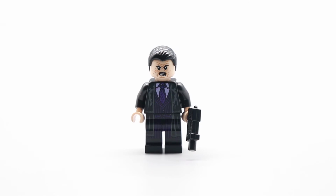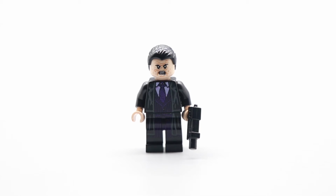Second figure is the one of the Penguin, and I think that it's a really nice and exclusive figure to this set. As we can see, the face expression is unique to this character. It's a totally new one. It is angry and has these marks on the skin. Really nice effort from Lego, nice job.